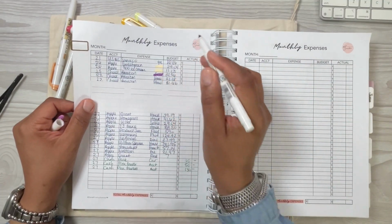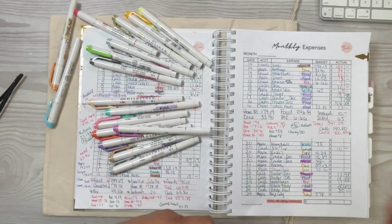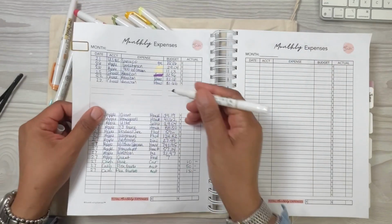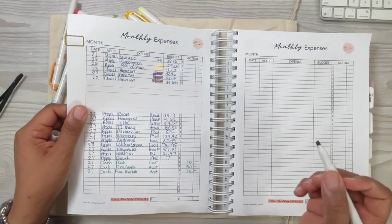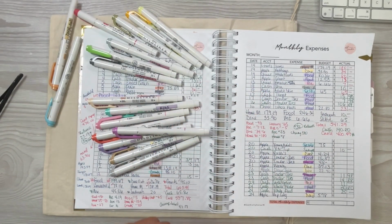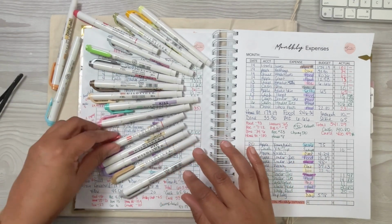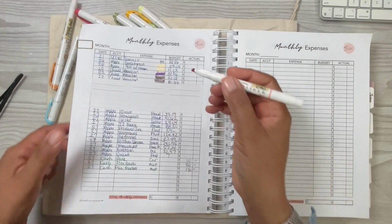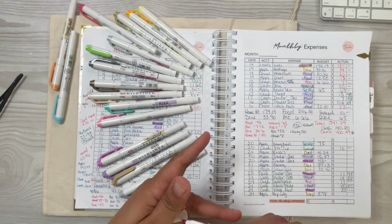But house, and then what's home? I think home is brown. Let's see. Yup, home maintenance is brown. And so, let's see. Home maintenance and gas. Do I have everything? Sadaka and gas. So, let's see. Oh, here's gas. Voila. I need more highlighter liners because you guys know I have a ton of envelopes.